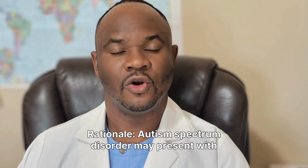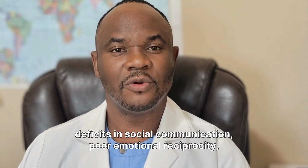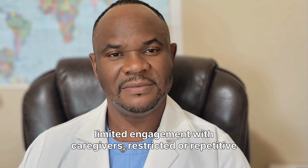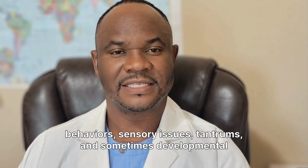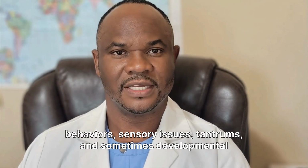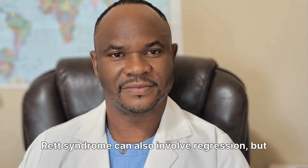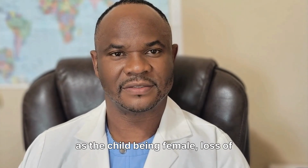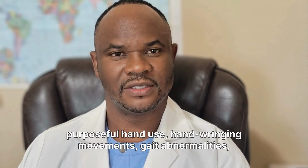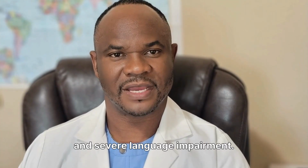Autism spectrum disorder. Rationale. Autism spectrum disorder may present with deficits in social communication, poor emotional reciprocity, limited engagement with caregivers, restricted or repetitive behaviors, sensory issues, tantrums, and sometimes developmental regression. Rett syndrome can also involve regression, but the exam usually gives additional clues such as the child being female, loss of purposeful hand use, hand-wringing movements, gait abnormalities, and severe language impairment.